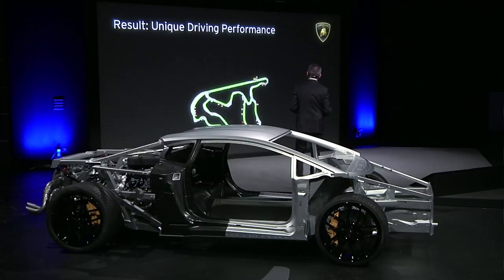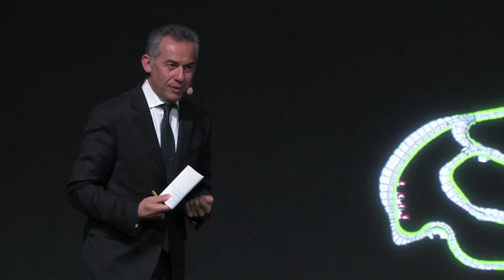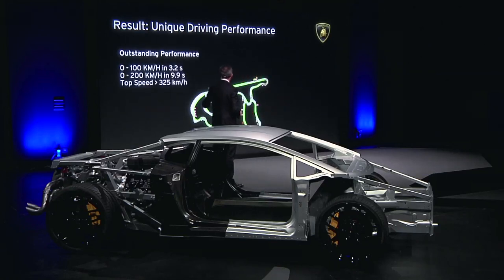At the end, all that we describe must be measurable, must be a number. Otherwise, we only talk about nothing. What we were able to achieve is a unique driving performance that can be summarized in these numbers: 0-100 kilometers per hour in 3.2 seconds, 0-200 kilometers per hour in 9.9 seconds, and a top speed superior to 325 kilometers per hour.